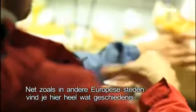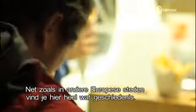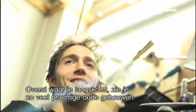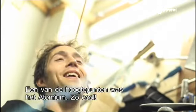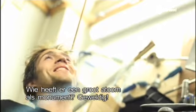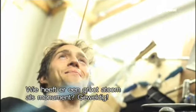Well, it's, you know, like other European cities. There's so much history in just everything you pass. So many beautiful old buildings, and I'd say probably a highlight was the Atomium. It was so cool, man. Who has a big monument to an atom? That's awesome. So nerdy.